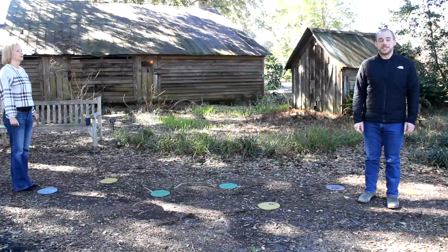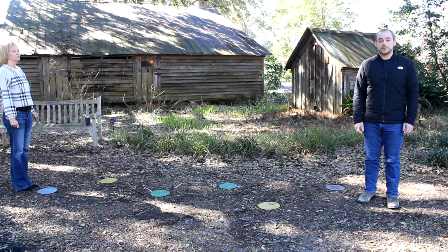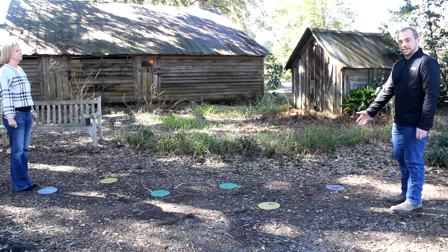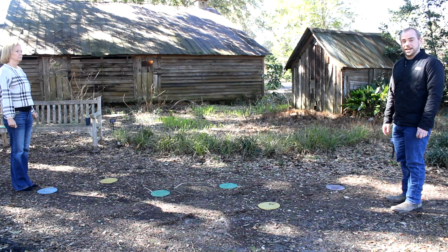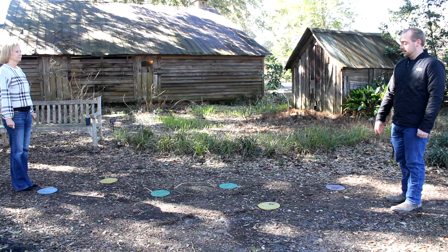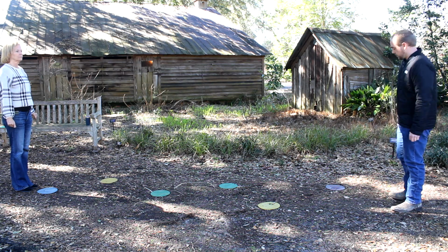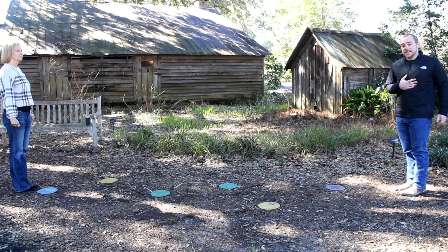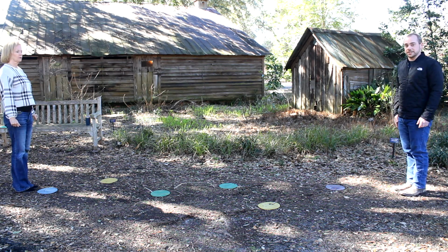Select an animal to represent. You can be a vertebrate or an invertebrate in an ecosystem in your classroom. Place hula hoops, colored dots, or masking tape X's or something similar in a line in your classroom. Half of the class will stand at one end of the ecosystem, and the other half will stand at the other end of the ecosystem.